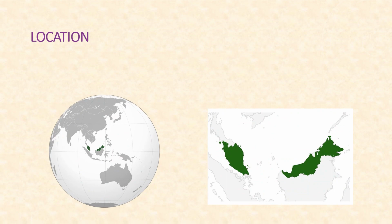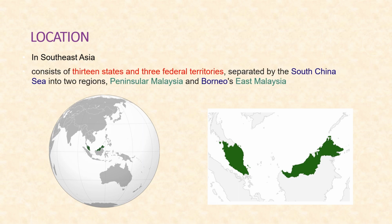Now, where is Malaysia in the world? It is in Southeast Asia. Malaysia consists of 13 states and 3 federal territories, separated by the South China Sea into 2 regions, Peninsular Malaysia and Borneo's East Malaysia.